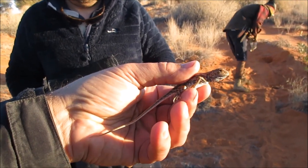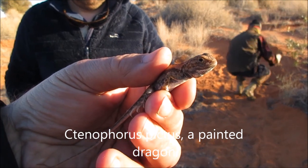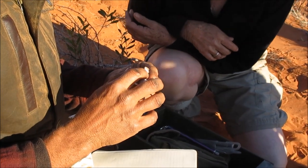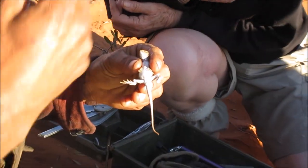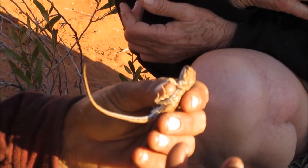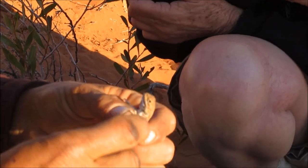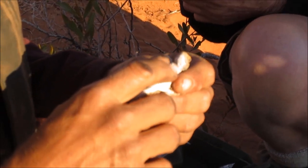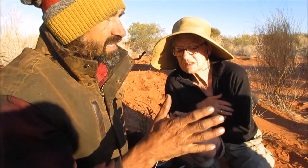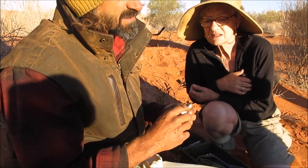And a tiny little female dragon in the trap. She's lovely. This one is what we call a sub-adult, and it's starting to get these darker marks on his throat, and the males get really dark. Ctenophorus pictus, the painted dragon, when they're breeding, they're just stunning. They get big blue throats and all sorts. When's breeding season? They start around September, October, and then that means the young ones would get the start of the end of summer.